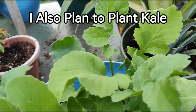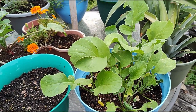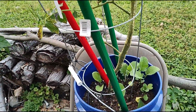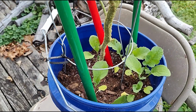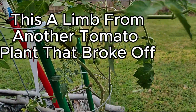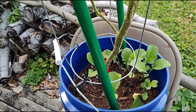This is a pot of radishes. They haven't come to a head yet, and these were planted at the end of August, so in another couple of weeks they should be ready to harvest, since radishes only take 4 to 5 weeks to grow. And these are some more radishes that I did a little bit of companion planting with this tomato plant, and they are doing well. The tomato plant's kind of struggling, so I'm going to get those radishes out as soon as they're able to harvest.